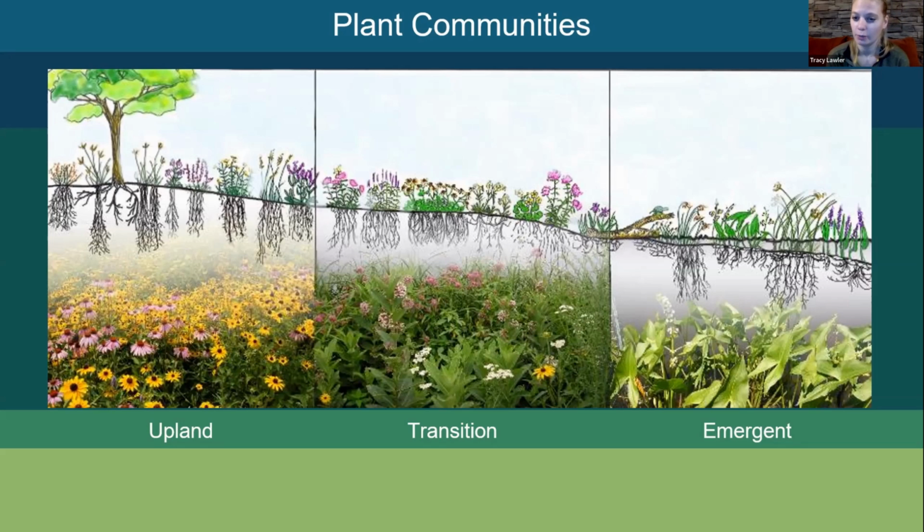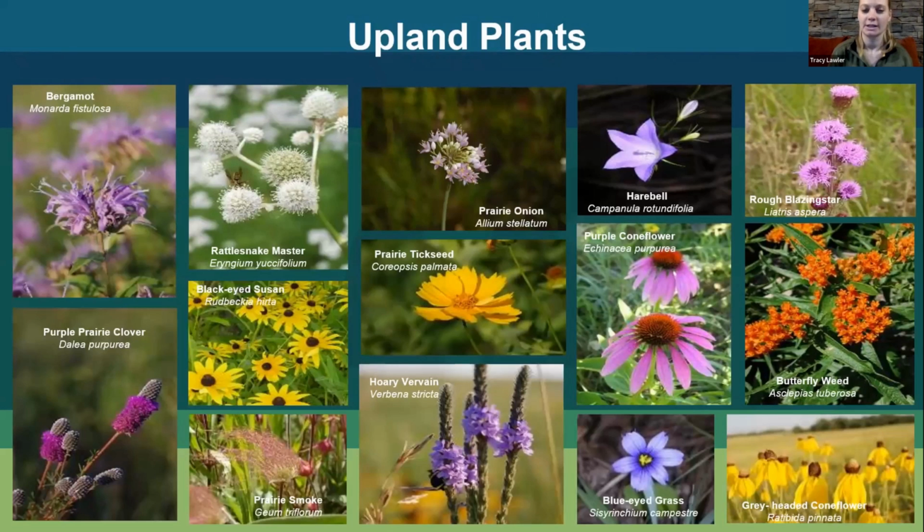And then one thing that we really encourage people not to forget about is the emergent zone, where those plants' root systems are in soils that are completely saturated with water, and their leaf parts or upper parts stick out of the water. And those are really important parts of shoreline restorations to counteract wave action, ice heave, and a lot of the erosion issues.